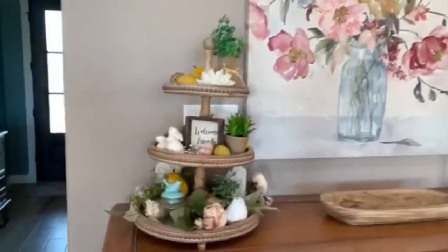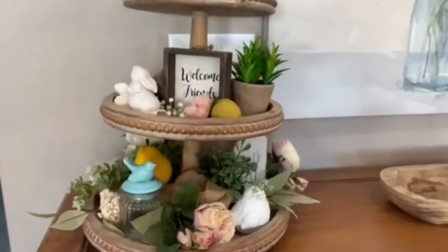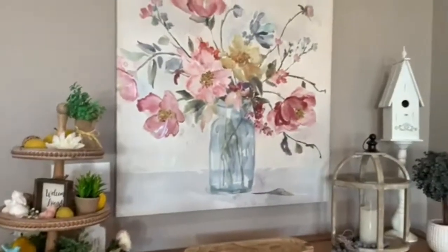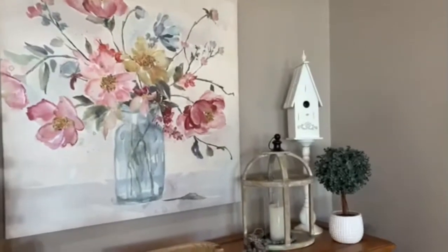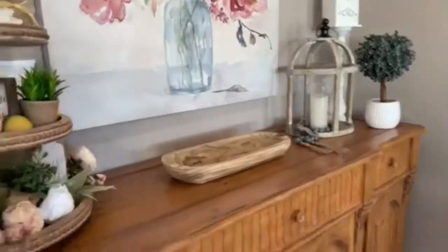Okay, so this is my little three-tiered shelf. I decorate it differently for some holidays. This is just the basic, what it usually is. I thought I would do this tour before I decorate it for fall so that then I could do another quick one of what I do for fall. Okay, so that's my hutch area.